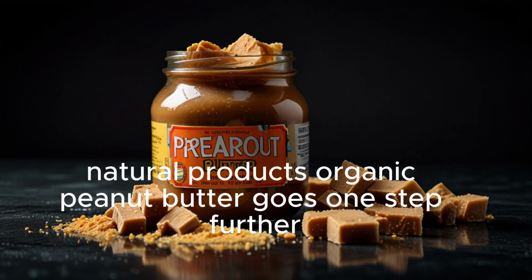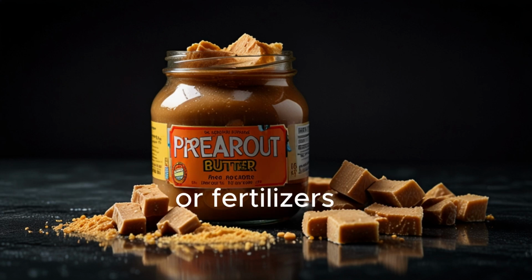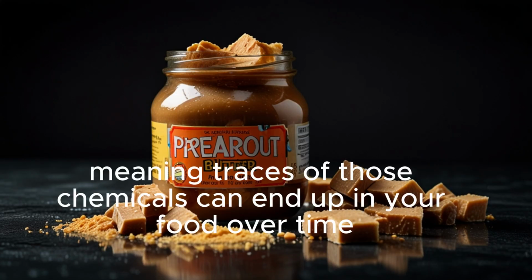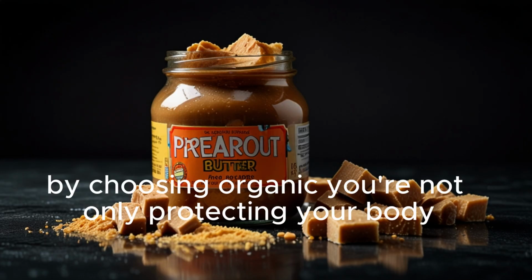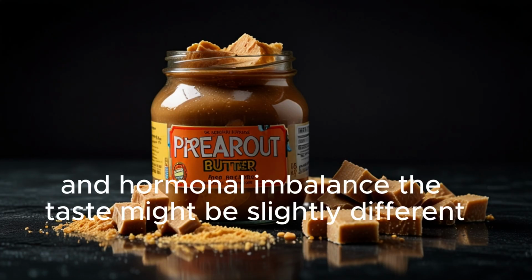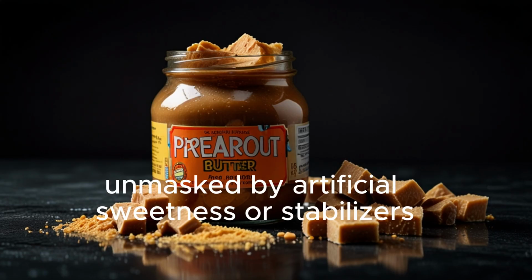Organic peanut butter goes one step further by ensuring that the peanuts used are grown without harmful pesticides or fertilizers. Conventional peanuts are often one of the most chemically treated crops, meaning traces of those chemicals can end up in your food. Over time, even small amounts of pesticide residue can affect the liver, kidneys, and immune system. By choosing organic, you're not only protecting your body, but also reducing your exposure to substances that can accelerate aging and hormonal imbalance. The taste might be slightly different, richer and more earthy, but it's the real flavor of peanuts, unmasked by artificial sweetness or stabilizers.